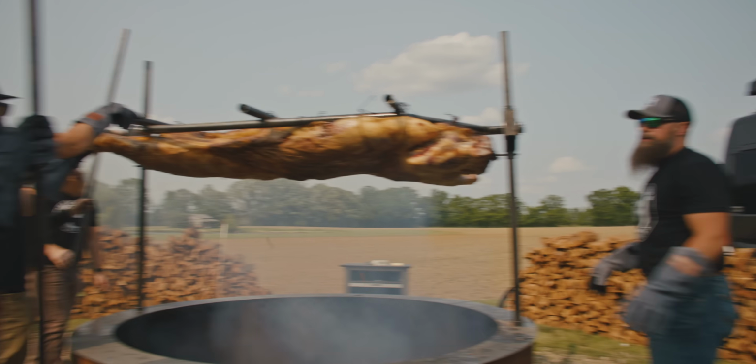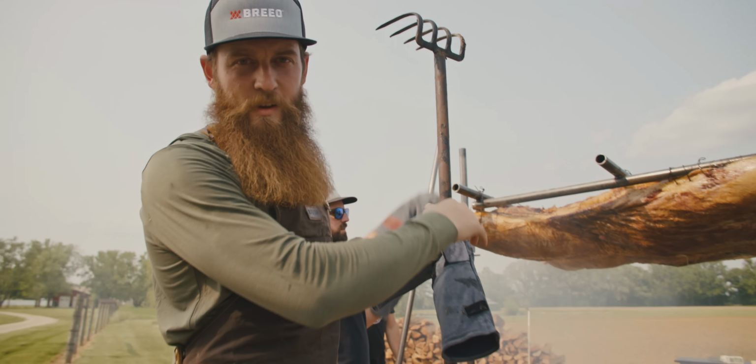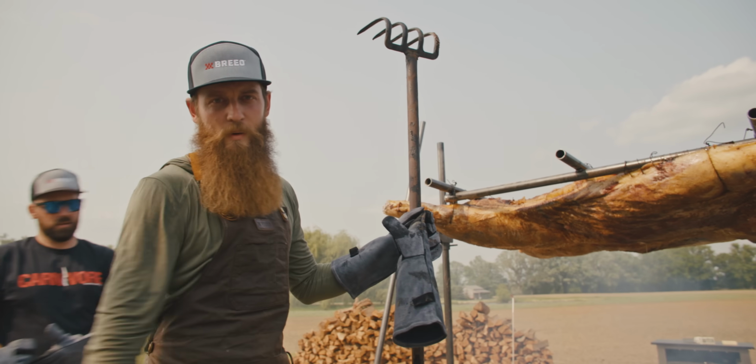Pin's in. All right, this is our very first flip. We're 4.5 hours in. We just went from bone side down to upside down. And now we're gonna let it heat up for a few hours and we'll check back in.